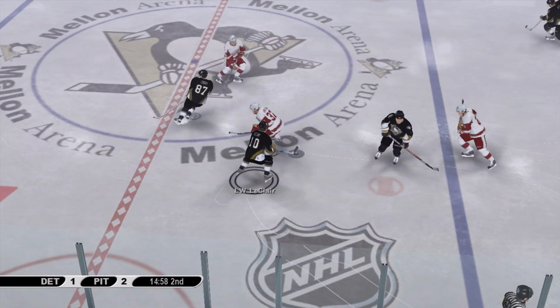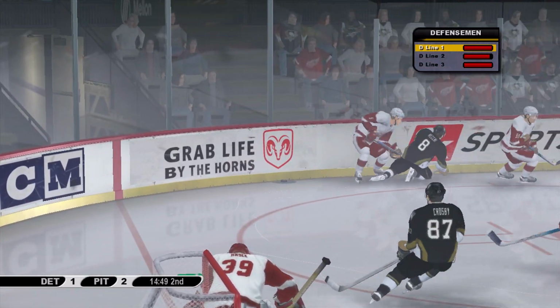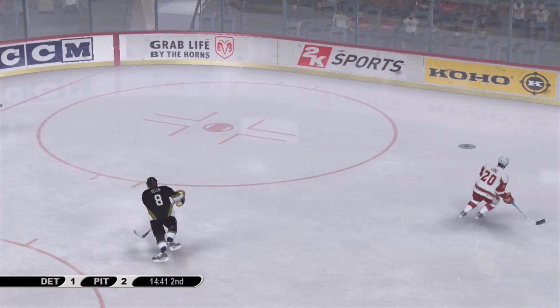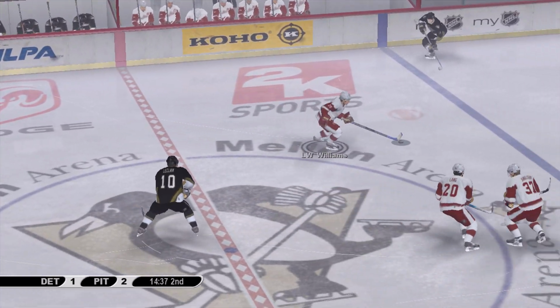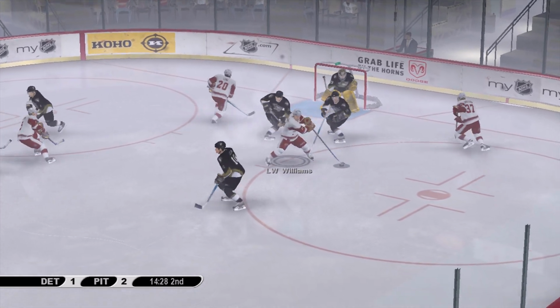He's controlling the puck at center ice. Samuelson playing physical at center ice. Ricky got punished in the corner by Lidstrom. You know when you see this guy coming, you're going to go down. What a great shoulder check. Oh, baby, the Wings will break away.